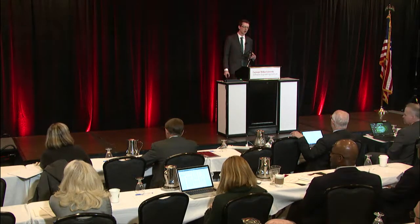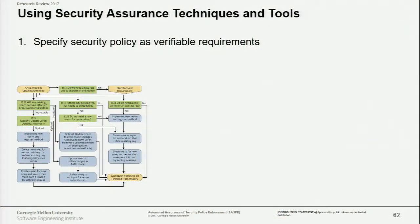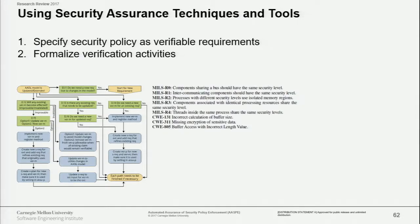And so we believe that you should specify your security policy as verifiable requirements and then move those verifiable requirements or align those verifiable requirements to existing assurance requirements that are coming from some sort of regulatory body. So one of the papers that we've published on this effort talks about the workflow that you might follow when analyzing a system. Previous work on AADL has looked at formalizing verification activities.